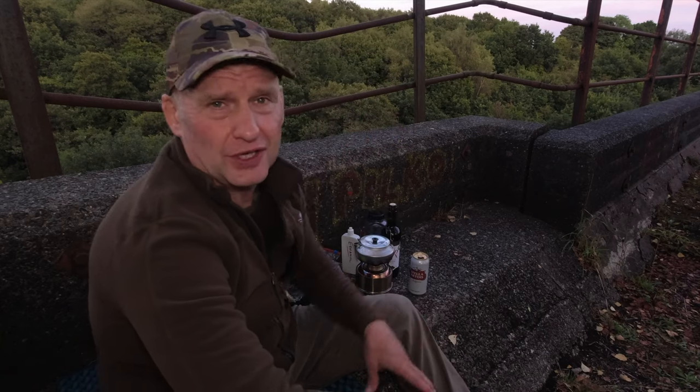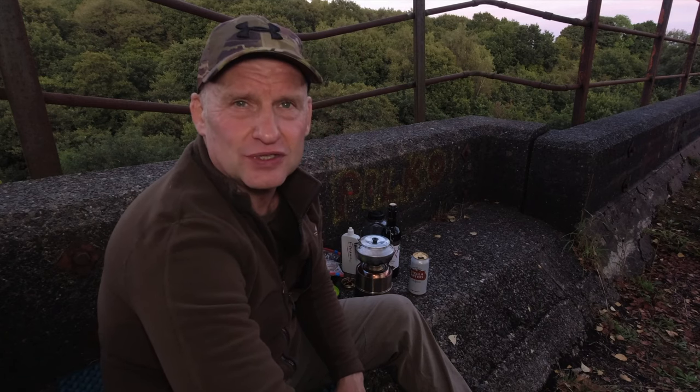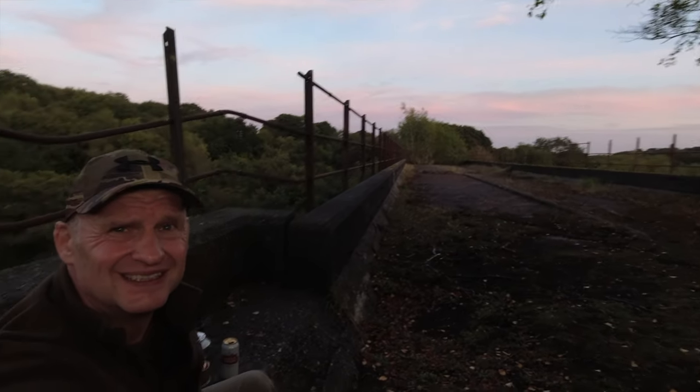That sky over there is pinking up lovely. Wait for a nice sunset. I don't know if you'll be able to see it or not, or whether it'll show on this camera. Beautiful that.